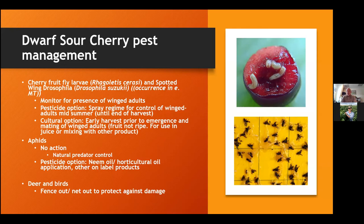There's also a possible cultural option that one of our orchards is using where they're harvesting specifically for juice. So they will do an early harvest of their cherries before the emergence of the winged adults. And so they'll pull that fruit off. It's not ripe yet, but they're using it as a juicing product. So they get that cherry fruit essence out of it, even though it's not quite ripe, and they use it for their product. And that's the way that they're treating and managing for that spotted wing Drosophila in that case.